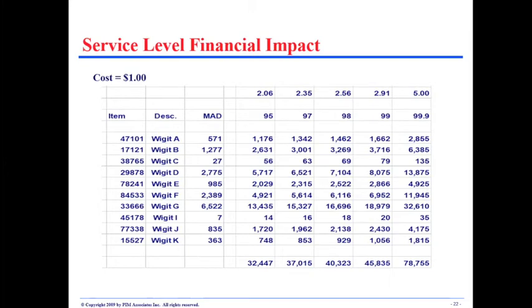That's $200, in this case, or $200,000. I'm reducing my overall inventory from 45,000 down to 37,000. That's quite a difference. So what is your company at? How about if we go from 99% to 95%? You can see the savings.